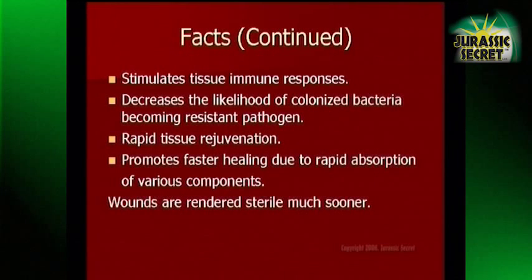We stimulate the tissue immune response. All of this is related to the presence of the fats, the essential fats that are in the emu oil. You decrease the likelihood of colonization and the likelihood of bacteria becoming resistant to pathogens. Again, that's related to the bacteria that are there doing nothing but absorbing small amounts of antibiotics over a period of time and becoming resistant, so that when the time is right, they jump all over the patient with all 4 feet. We have rapid tissue regeneration, promote faster healing through the rapid absorption of these various components.